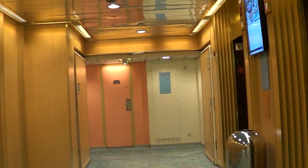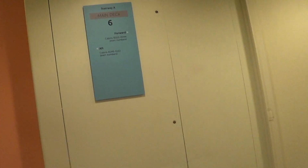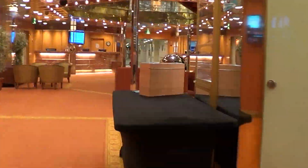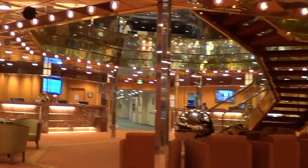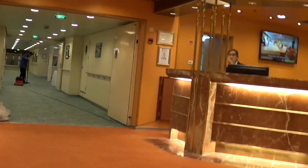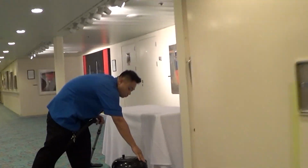For 7, it's odd numbers to one side, even numbered cabins to the other side. 6046. I'm going to the left. I think just to make it more interesting, I'll go along the main thoroughfare. This is a bit we were looking down on before. Very, very plush. Evening. Thank you very much. Good night.